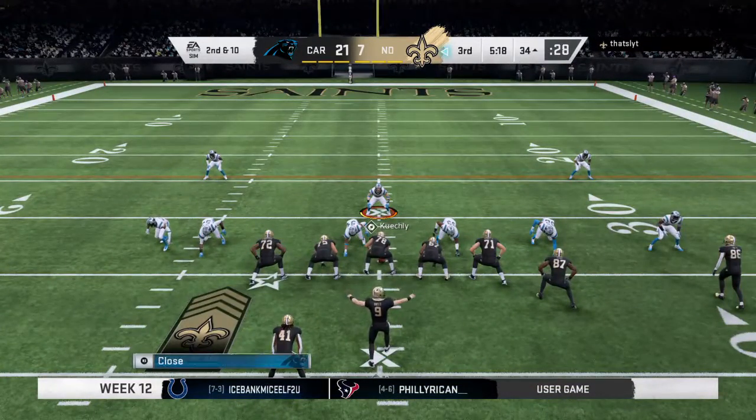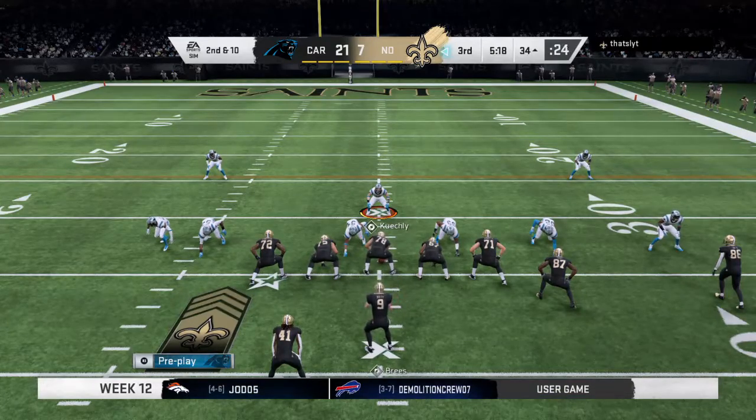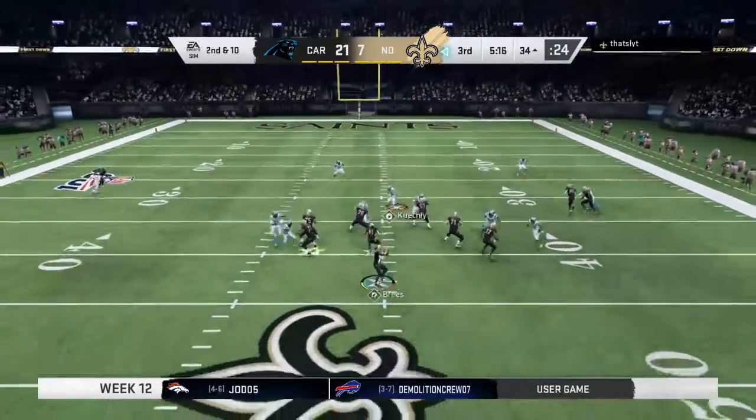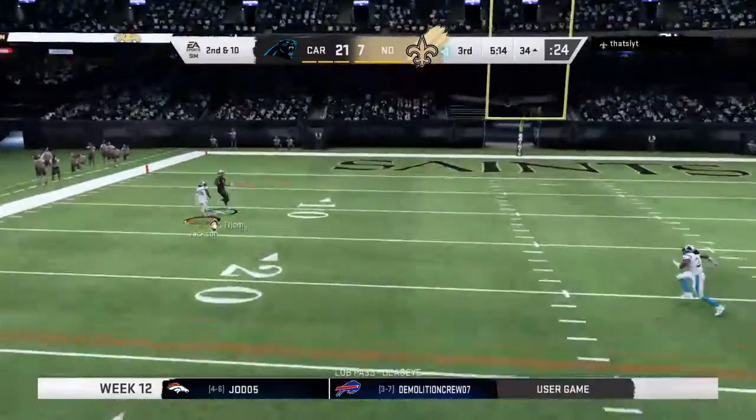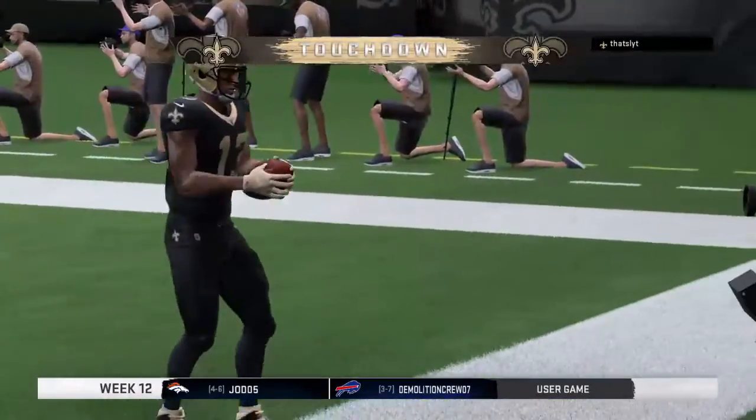And we haven't gotten an announcement, but it appears to me that he might be a little dinged up and is just trying to play through. You know, he's one of those tough guys that wants to answer the bell each and every play for his team. That might touchdown, New Orleans.